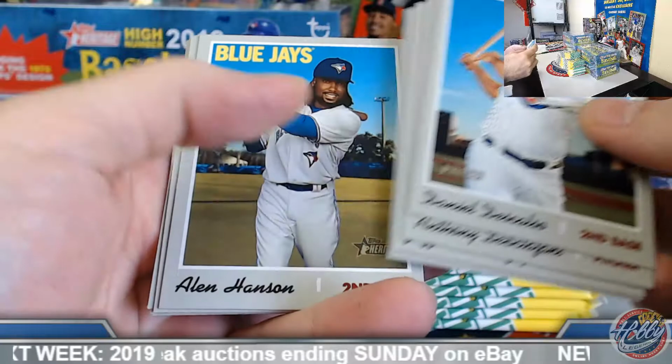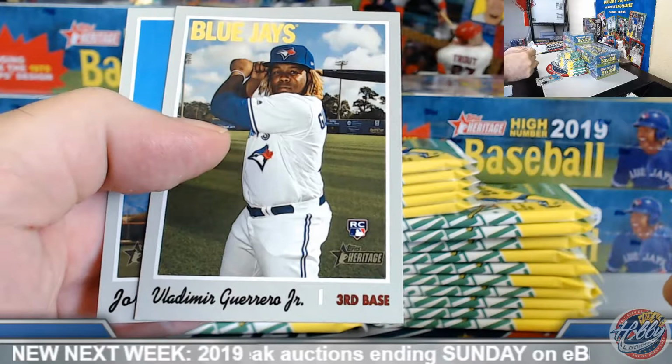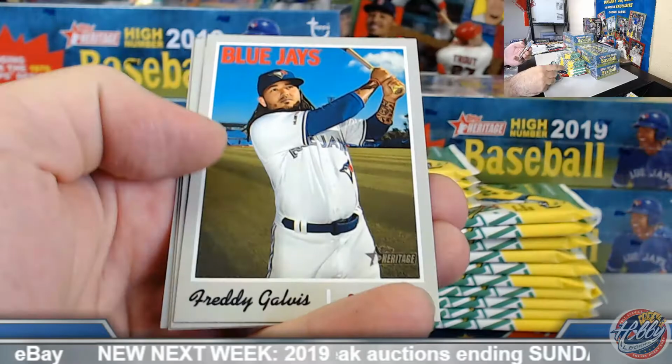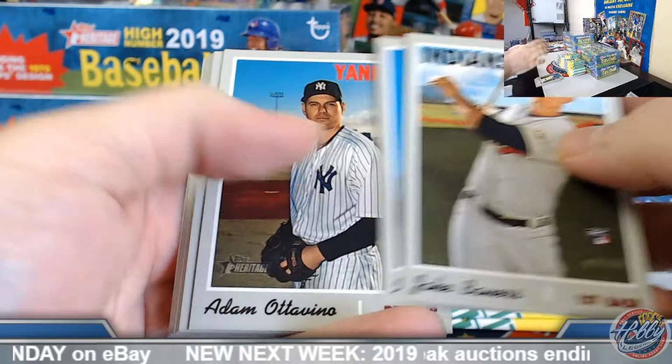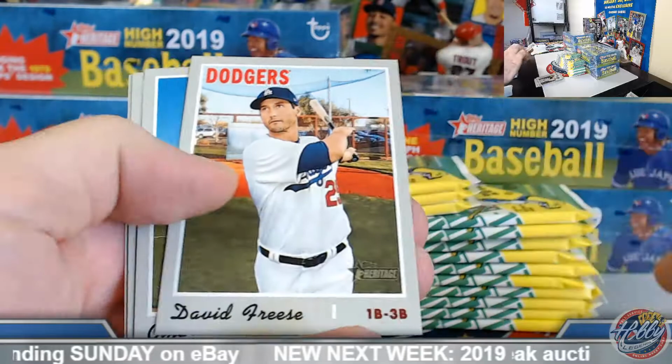High Number, Alan Hansen. Mr. Tatis. Nice little pack to start it off. Tatis and Vlad Jr. Usually do see just about one per box on all these guys, so that's kind of nice. Kiboom, rookie performer. One, two, three, four. Carson Kelly in the hit spot is a base, not a flip stock. All right, base pack early here. Usually do see a couple of those per box.